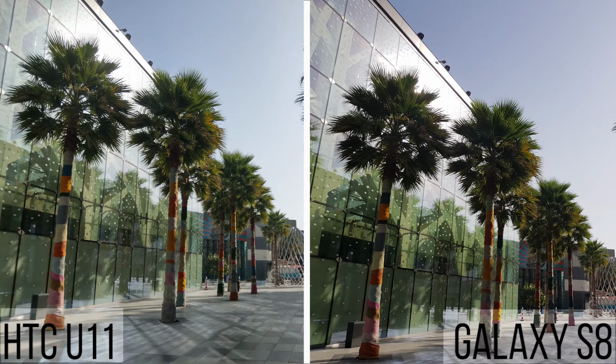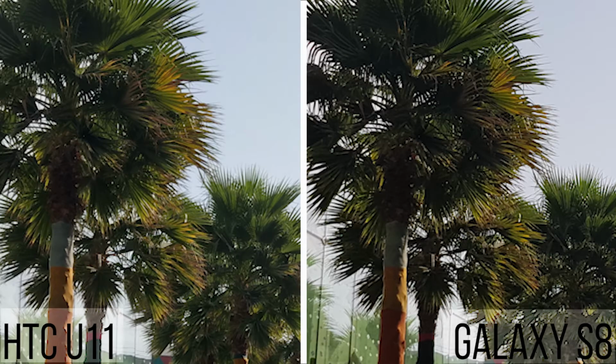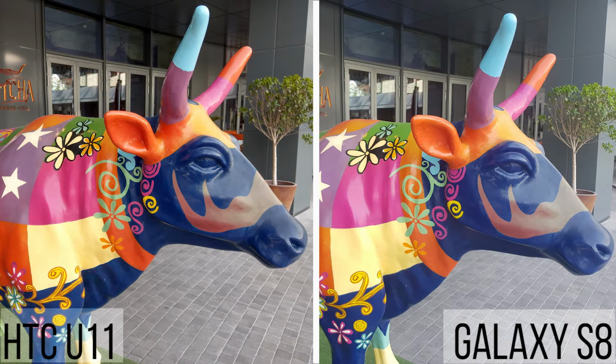Over to this picture of the trees, the bark's colors are more accurate on the HTC U11 and well exposed, but I do feel the dynamic range is better on the S8 as seen from the more controlled exposure of light in the background. When zooming in as well, the detail just seems to favor the U11's picture. Here's another example where the U11 triumphs over the S8. The colors are all around much more accurate and better and just seem punchier compared to the faded and washed out colors on the S8.